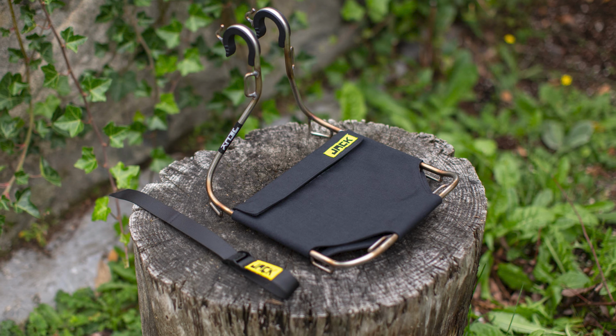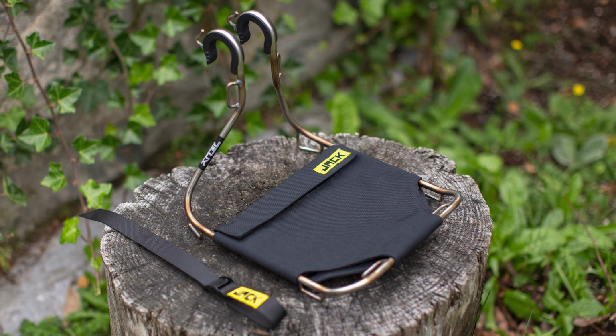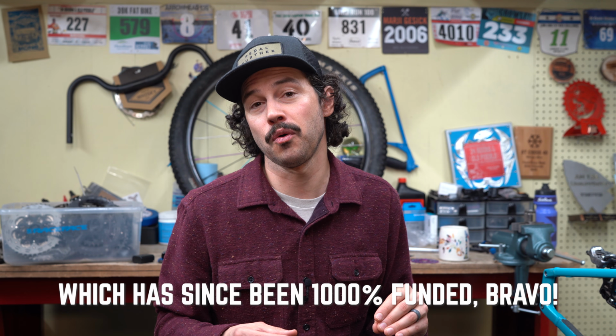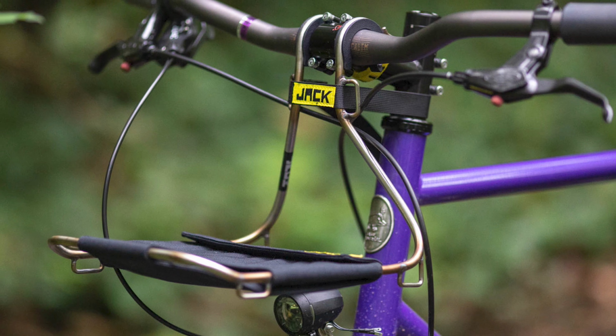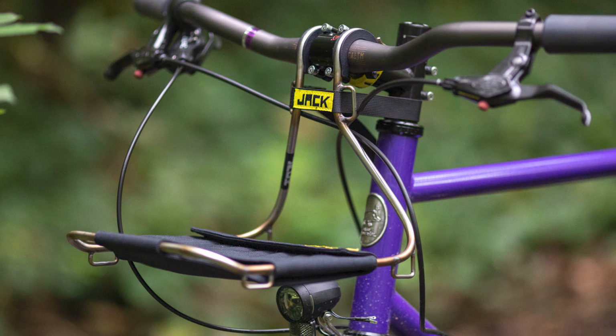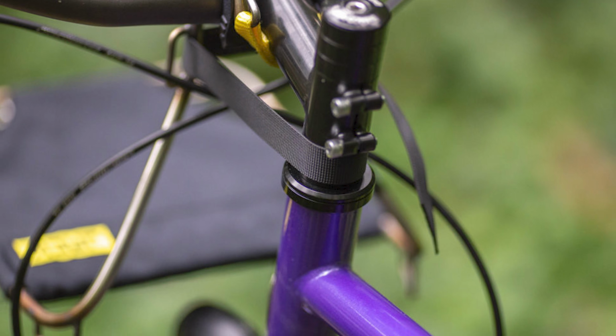Earlier this summer, we got a sneak peek of Jack the Rack, which is a nearly universal handlebar mounted rack. On Friday, we published a review of the pre-production rack that they gave us in anticipation for their Kickstarter launch. If you haven't seen Jack the Rack, it is a pretty cool design. It's a handlebar mounted front rack that is secured in place using just 2 straps.